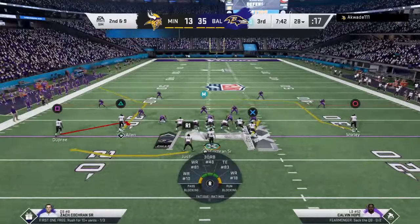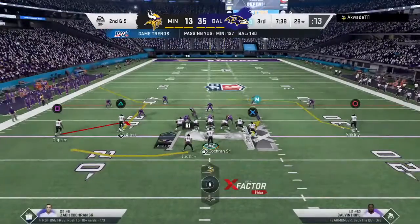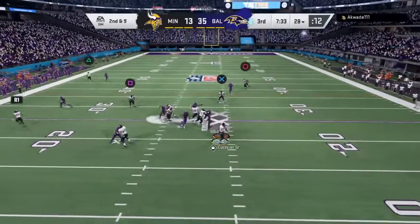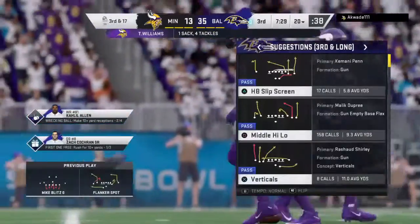Brings up 2nd and 9 at the 28-yard line. 6-6, bullet high. 47. Hit it. He'll look to throw. Nowhere to escape, and he goes down.